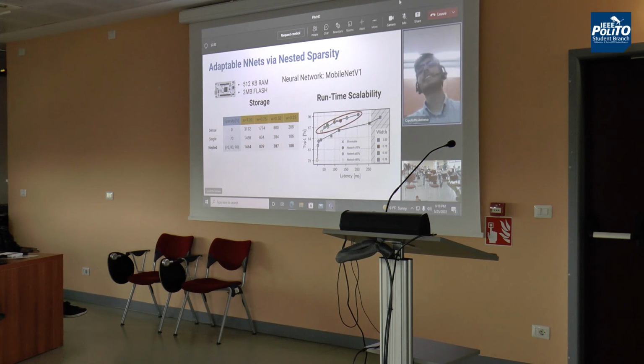And then this is really cool when you look at it in terms of the trade-off that you can achieve at runtime of accuracy versus latency. And here are all our nested sparse networks compared to other state-of-the-art solutions. You can see that we were able to create a new Pareto front in this space. And all these networks can be deployed on a tiny device with 512 kilobytes of RAM and just 2 megabytes of flash.